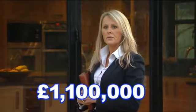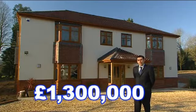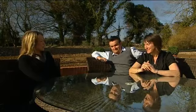I would value this property at £1.1 million. I'd value this property at £1.3 million. We have had 3 agents round to value it, and they came in at 950,000, 1.1 million and 1.3 million. Big variation.